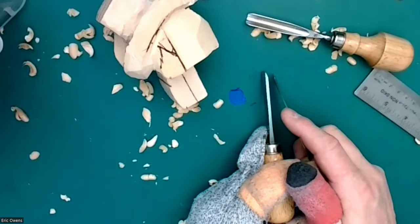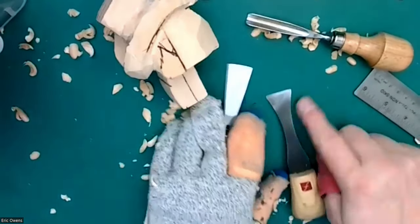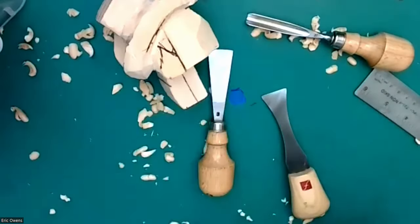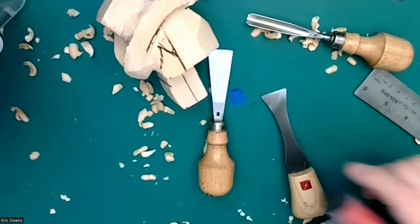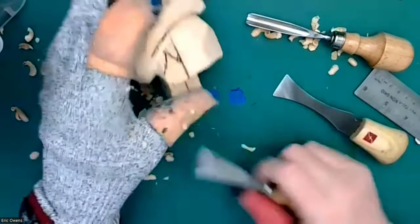I think I have that one. I just didn't realize it was a fishtail. Well, anything that flares out like that, I call a fishtail. Other people call it something gouge. I've got a real narrow one, and I've got another one somewhere. But anyway, this gets us where we want to go.